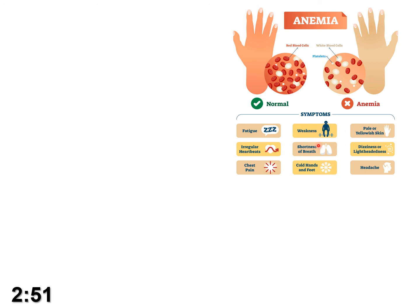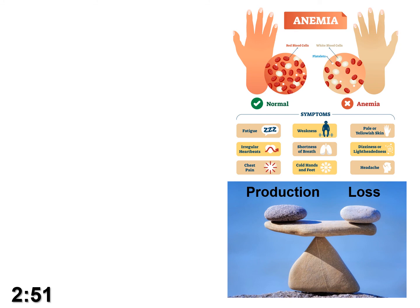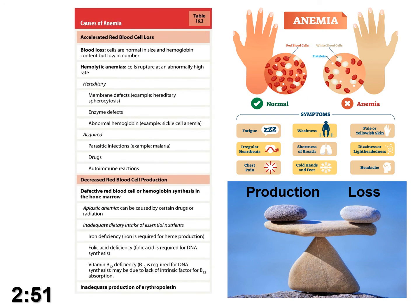Weakness, pale skin, dizziness, lightheadedness, all these things should make sense from an anemia standpoint. Either you don't have the oxygen carrying capacity in the red blood cells or you don't have enough red blood cells. A lot of times anemia is an imbalance between production and loss. Either you're losing more than you're producing or you aren't producing enough. And there are lots of different causes.